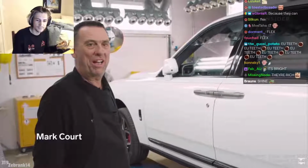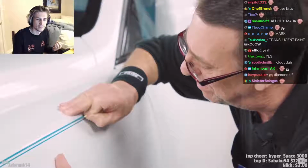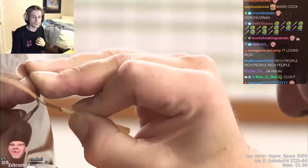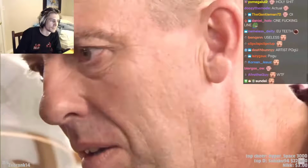My name is Mark Court, and I am the coachliner for Rolls-Royce Motor Cars. A coachliner means that I am able to put this pinstripe onto the side of the car. The uniqueness is the fact that I do it completely freehand, and I'm the only one within Rolls-Royce that can do this, worldwide within the Rolls-Royce BMW group.